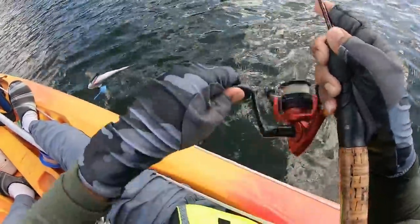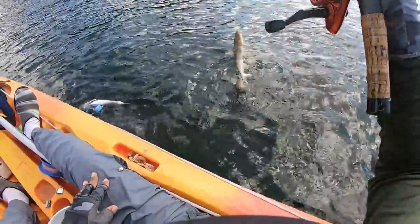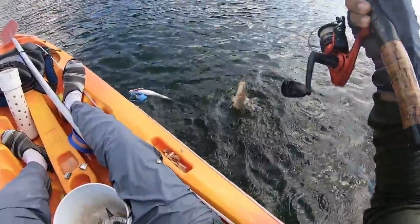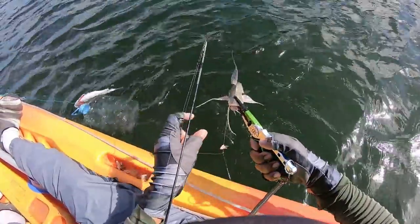Possibly be our next one. Pulling a little hardish, so it could be a decent one, or could be a rocky. Oh, it could be too. Wait, what is that for this morning, boy? Alright, guys, catfish start, pressure. Alright, guys, in between the last catfish and this one, probably caught about 10.